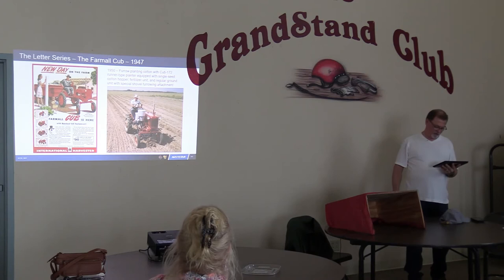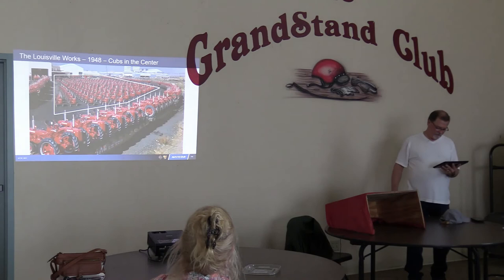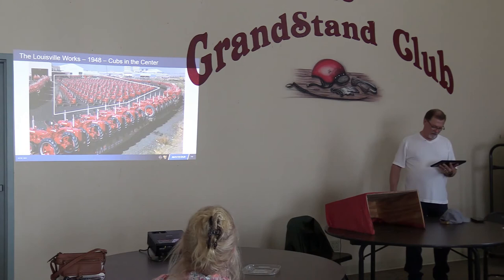Sold especially well in the South, where farms are typically smaller than in the Midwest. This 1948 photo of the Louisville plant illustrates the popularity of Farmalls. All the tractors in the center were Cubs.